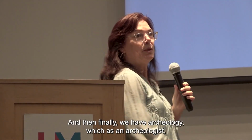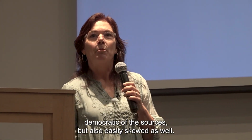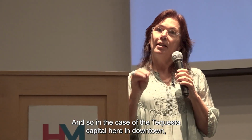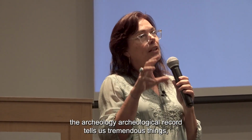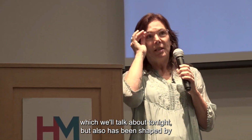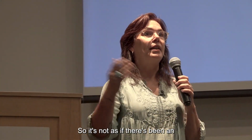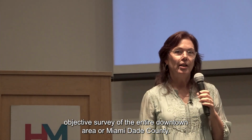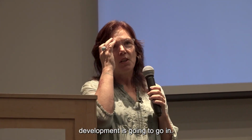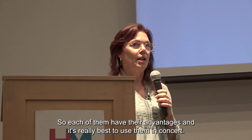And then finally, we have archaeology, which as an archaeologist, I believe is probably the most democratic of the sources, but also easily skewed as well. In the case of the Tequesta capital here in downtown, the archaeological record tells us tremendous things, which we'll talk about tonight, but also has been shaped by where development has happened in Miami. So it's not as if there's been an objective survey of the entire downtown area or Miami-Dade County. There's only been archaeology done when a new building or development is going to go in, and that's when we learn something about Tequesta. So each of them have their advantages, and it's really best to use them in concert.